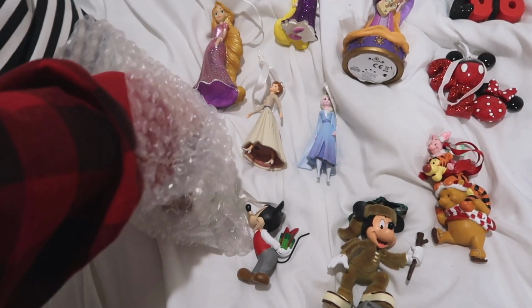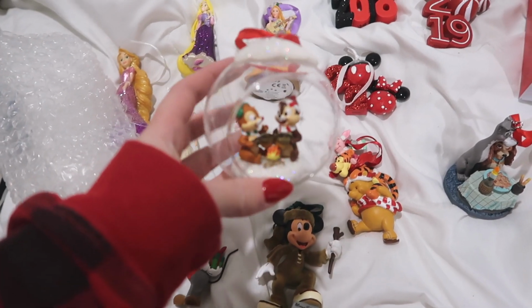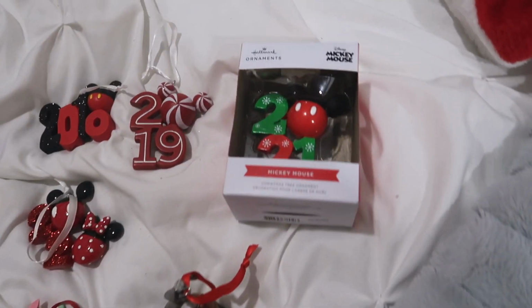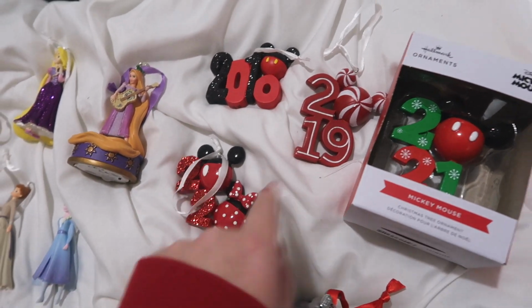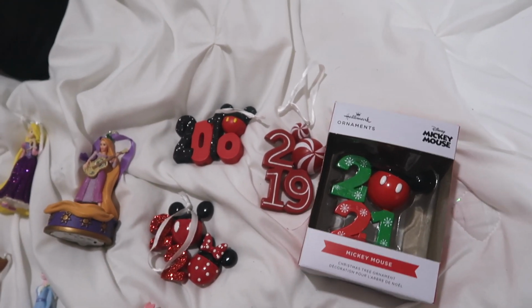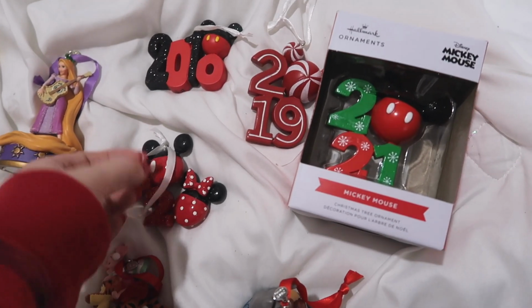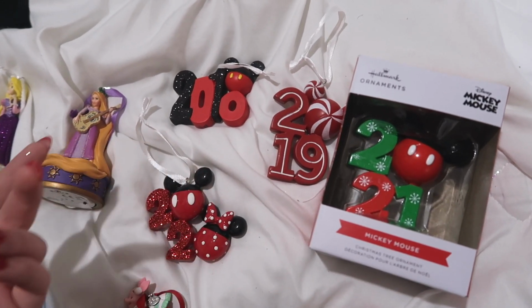And then this one here is another one of my favorites. It's like a little Chippendale, like snow globe kind of deal. It's really cute. This is the new 2021 one. These are all from Walmart. So every year I get 2018, 19, 20, 21, I get a new ornament. And I say it's every year I go to Disney, but I mean, I've been every year. So basically I just get a new one every year.